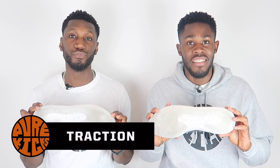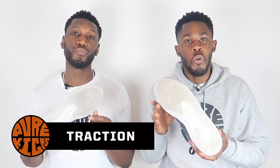Our next favorite part of the shoe is the traction. And here at PureKicks, we're calling this the razor blade traction pattern. Bro, it was an absolute joy to play in. Absolute joy. No gimmicks, bro. Oh, that's nice. All jokes aside, what we have are individual nodes spread throughout the shoe. Yep. And it was beautiful, bro. It was so nice.